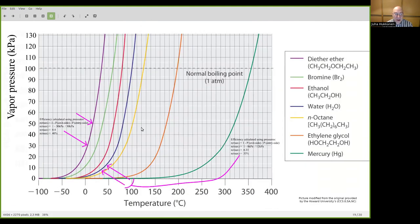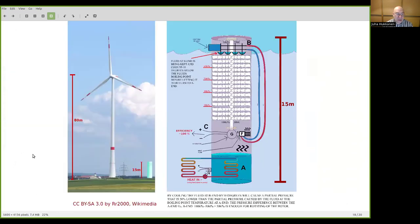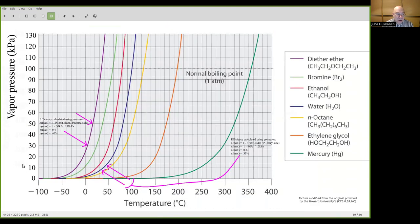There we have some. As I mentioned, there are different substances that can power this kind of heat engine. And if we, for example, use water, as I mentioned, water is this here, and there are lots of fluid substances that behave very similarly. And if we have, for example, diethyl ether, it will be boiling at a lower temperature.